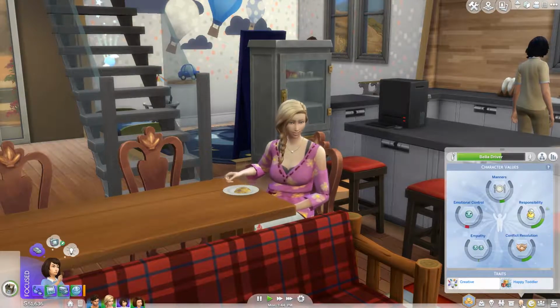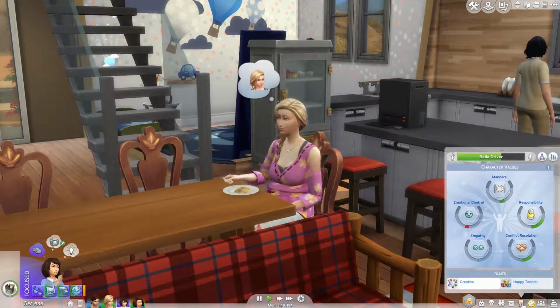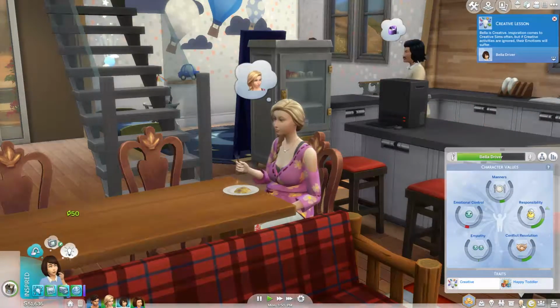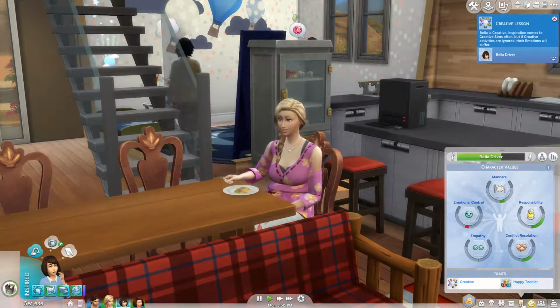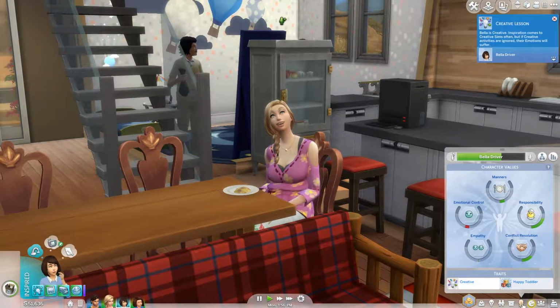Well, it looks like she's working on her school project. Her emotional control is not very good, and I'm not sure how well that's going to turn out, because I know when you can control them, it's an easy one to work on, but I don't know how easy it is to work on when you can't control them. So we will see whether we have any that get there.